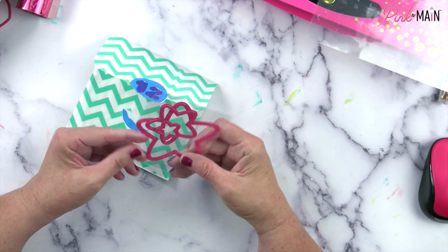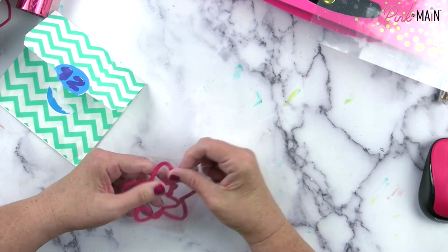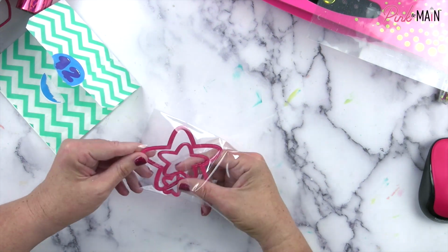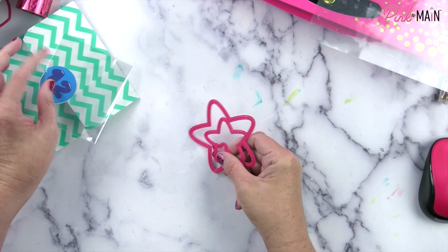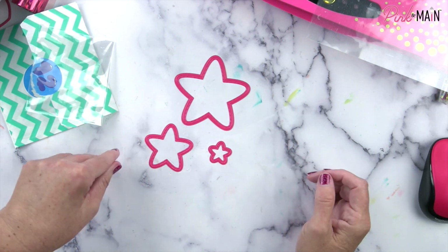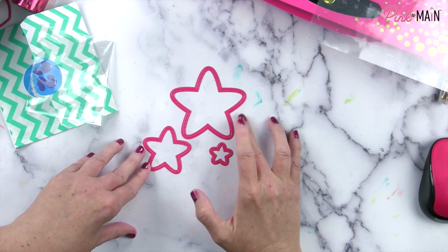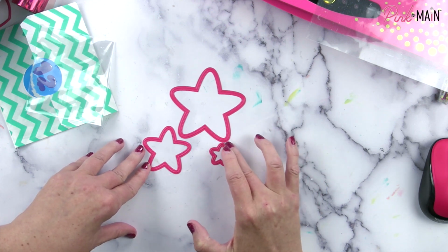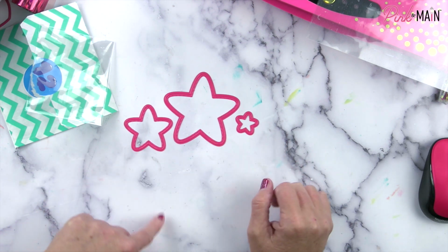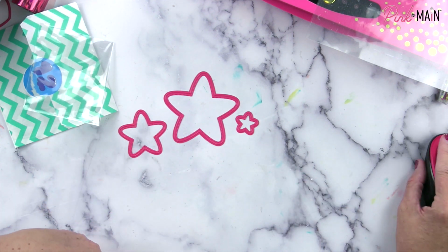Oh, look at this. So day number 12, we have 3 dies. Let's take these out so we can see them a little easier. It's 3 sizes of star dies. These are like little poofy stars. They're not like straight lines with pointy corners. They're a little bit poofy, so they're cute. Love them. Can't wait to create with them. Lots you can do with star dies, right?